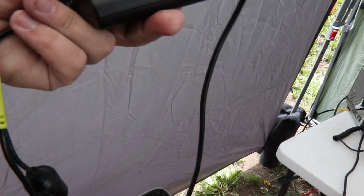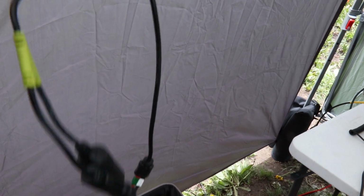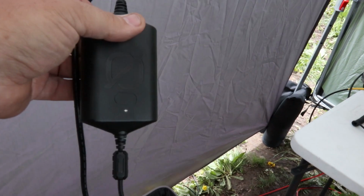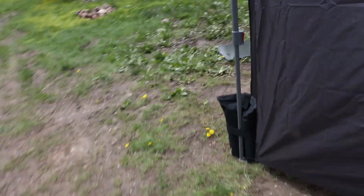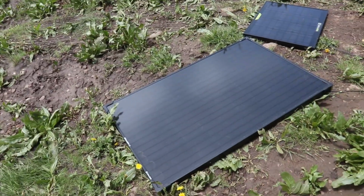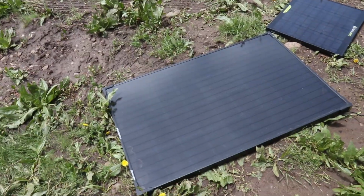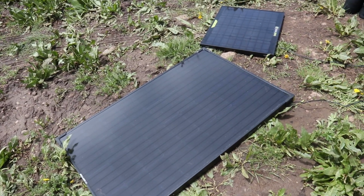You plug it in and it gives you constant voltage. You trade amps for that, but that's another item that I've been testing out here. So going back outside of my little Easy Up wall, we have the Boulder 100, which is a 100 watt panel, and that is plugged into the Yeti battery box.